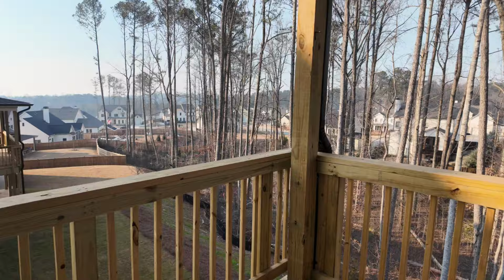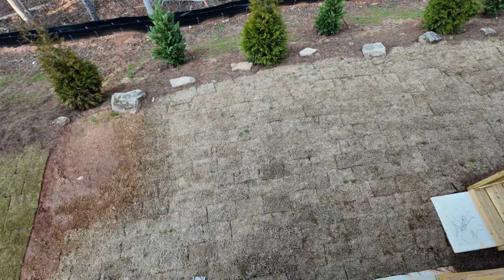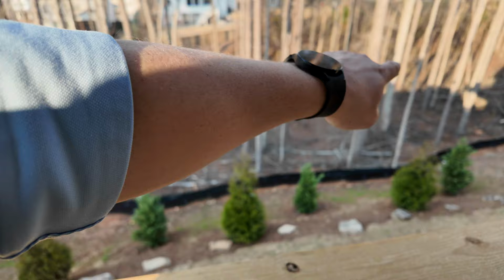Speaking of big covered back decks, look at this. It's huge. So this lot in particular, not the biggest backyard. Not everybody needs or wants a big backyard to maintain. So the nice thing about this is you actually have three levels of outdoor decks and patios. I'll show you that. Now it's nice too, because in the back here, as you can see, nothing's gonna ever be built there. So behind the house is pretty private in that ravine.